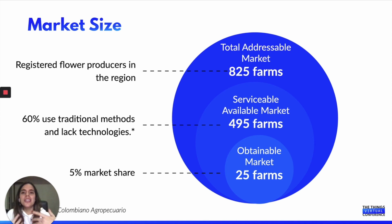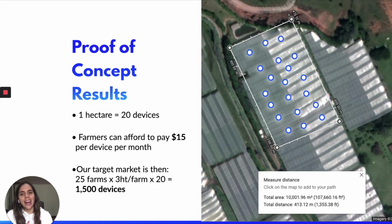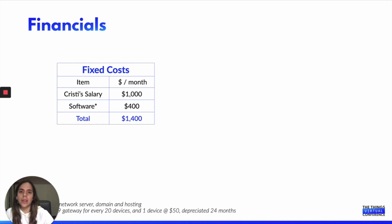So as a way to test her product and the business in general, she carried out a proof of concept at her parents' greenhouse. And she realized that for every hectare of flowers, 20 devices were needed. And also, a farmer could be willing to pay up to $15 per device. So it's very important to get the costs, right?